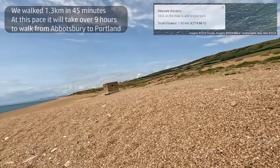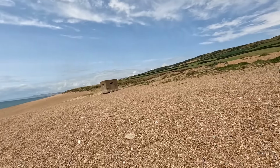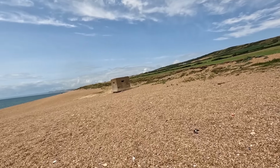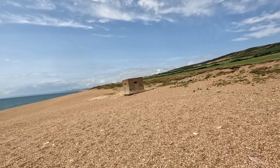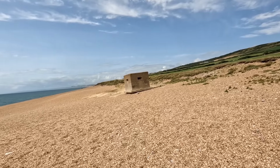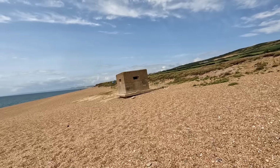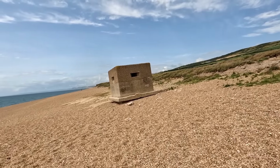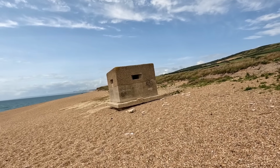So this pillbox is showing what I find to be more of the typical end of life symptoms for these structures. It's been undercut by the sea, so those foundations were not intended to be exposed like that. It's been eroded away, so it's showing signs of being undercut. I imagine the foundations are quite substantial, but if that got sufficiently undercut, it would topple over.